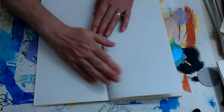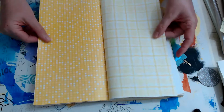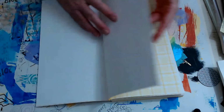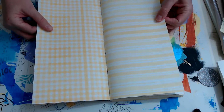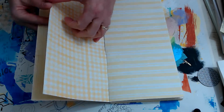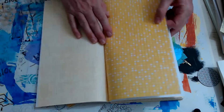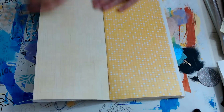So this is my old yeller because all of the paper is very yellow. And I didn't see me using it on anything else. And when Lisa said that that's what she was going to do with some old scrapbook paper, I said, I know, I'll go through and I'll get all that 12 by 12 yellow out.